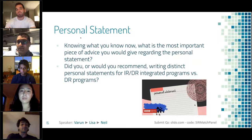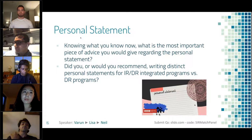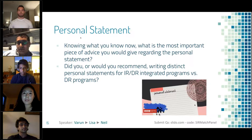I would definitely not recommend writing distinctive personal statements. But again, that's a personal viewpoint. I think that you can write one personal statement where you can express your passion for interventional radiology as well as diagnostic radiology. Also use the same thing for prelims. I didn't even remotely address that in a final prelim program. Same one size fits all.